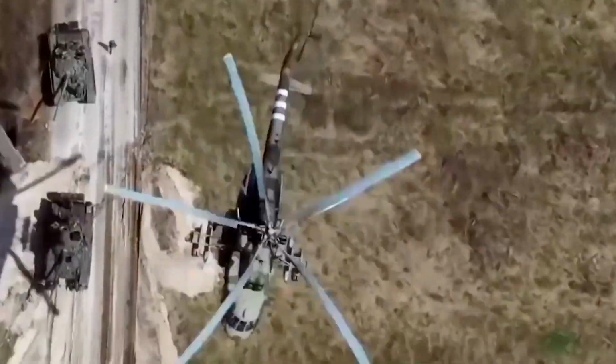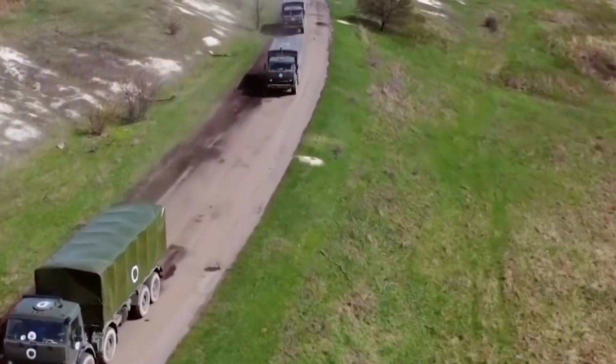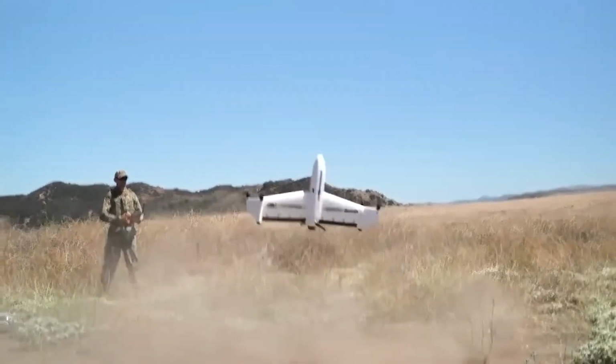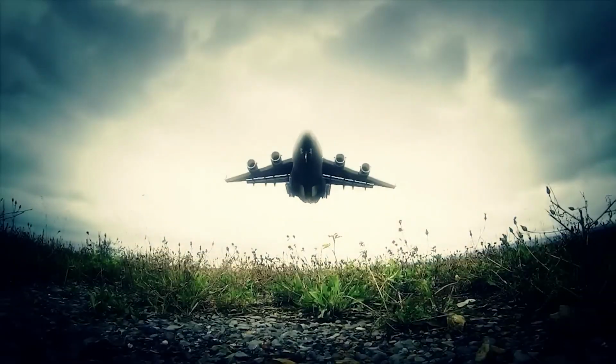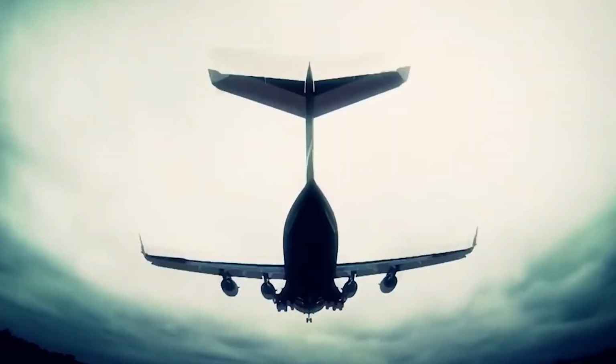Last year, the US pledged to send Ukraine more than 700 Switchblades, capable of delivering precision strikes. A former army colonel, who wished to remain anonymous, told Newsweek that the attack may have involved a Switchblade drone.